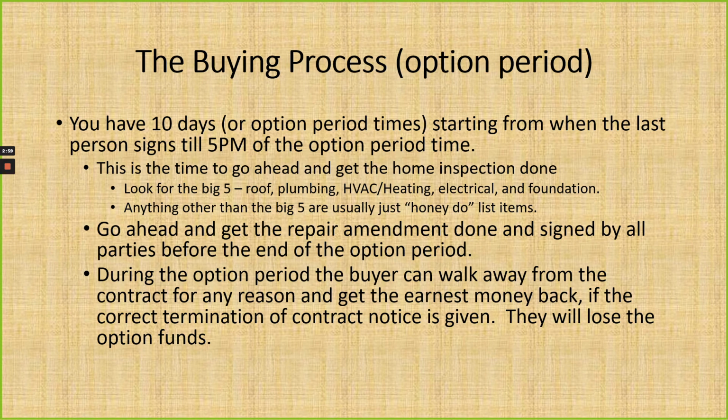Anything major would be under those big 5 probably. Unless they had like a fireplace that's falling over, that might be something different. And then usually anything else is a honey-do list.